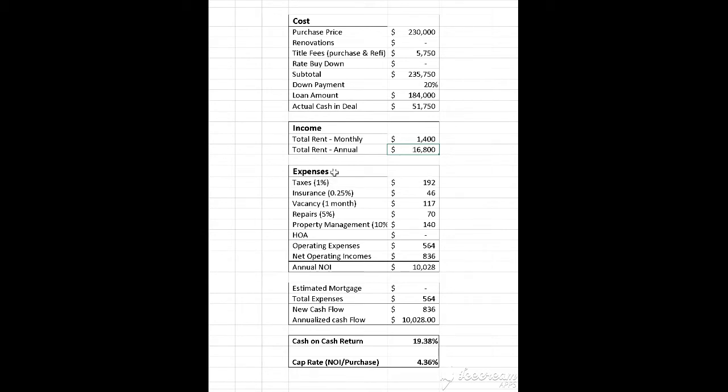The expenses tied to owning a house, you're going to have taxes. I estimate taxes to be about 1% of the sales price. So monthly, this is $192. You also are going to have insurance. I estimate this to be about 0.25% of the sales price annually. So you're at $46 a month.